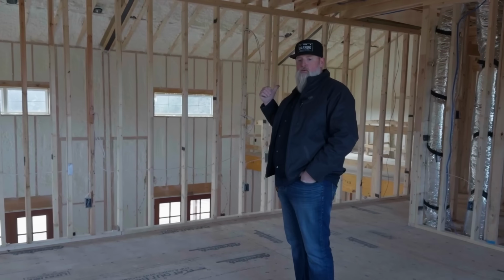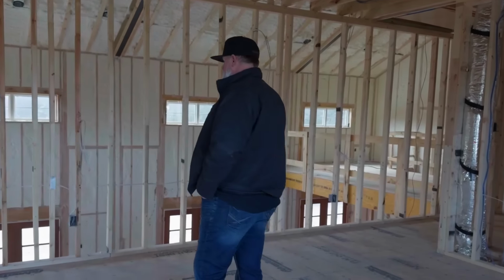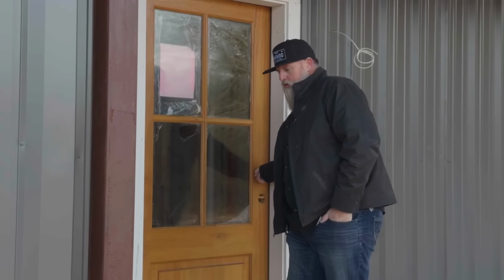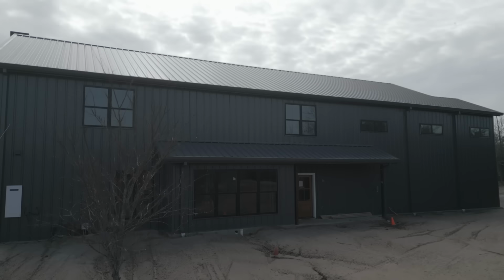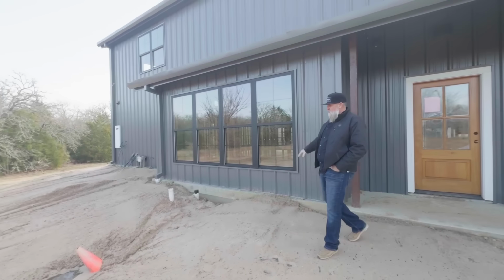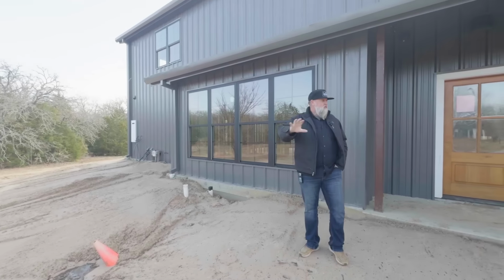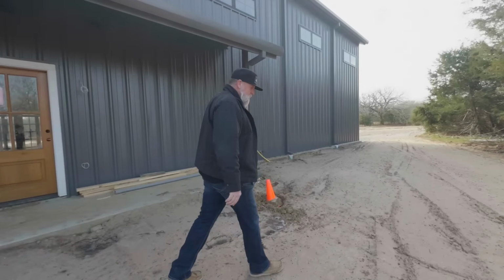So we're going to head down and show you the shop area. Before we head to the shop, this is a little back porch right off the laundry room. You can see the master bedroom, where all these large windows are. This is more like the backyard, and we can walk around, actually. We'll just go this way.